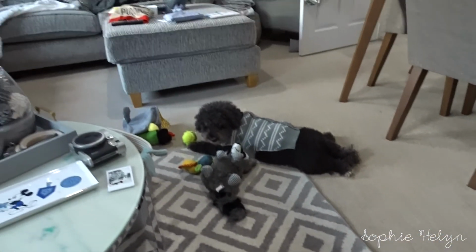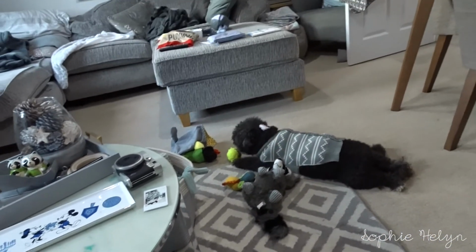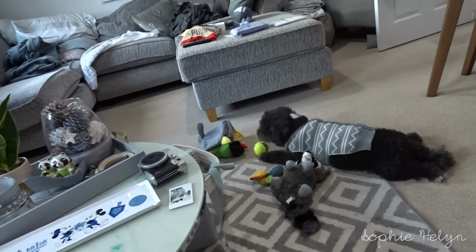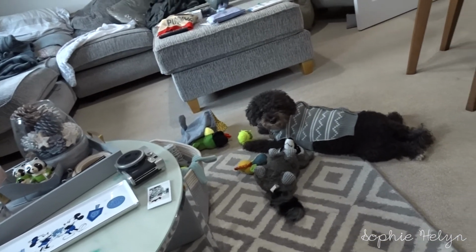Baloo's literally just sat here with his toys. I don't know if you can see him. He just tried to get all his toys out. What have you got? Blue? What have you got?